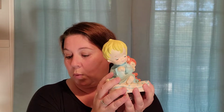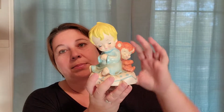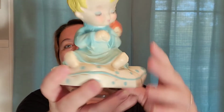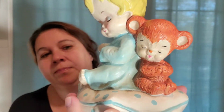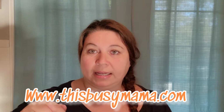So the first thing that you probably saw in the video was this Erman Anderson wind-up music box, and it plays Brahms' Lullaby, and it's just a little girl in her little nightgown. They're sitting on a pillow and a little teddy bear, and it does work. And I paid $2 for this, and it is listed on my website and in my Etsy shop for $20.